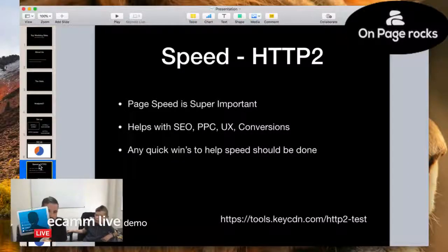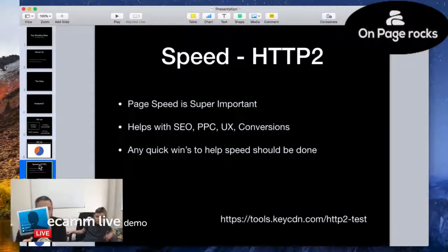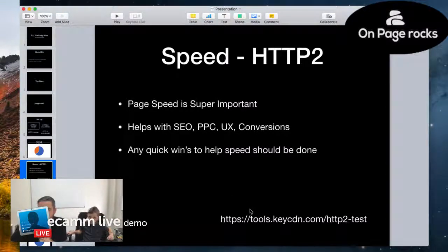So if you are on HTTPS, you can get the benefit of going to HTTP2, and I'm not going to bore you here explaining how to do it or why you should do it. Just watch the server log kid over here. He's done a few videos now on HTTP2 and the benefit. But yeah, there's a site down here. You chuck in your URL and it tells you whether you are on HTTP2.